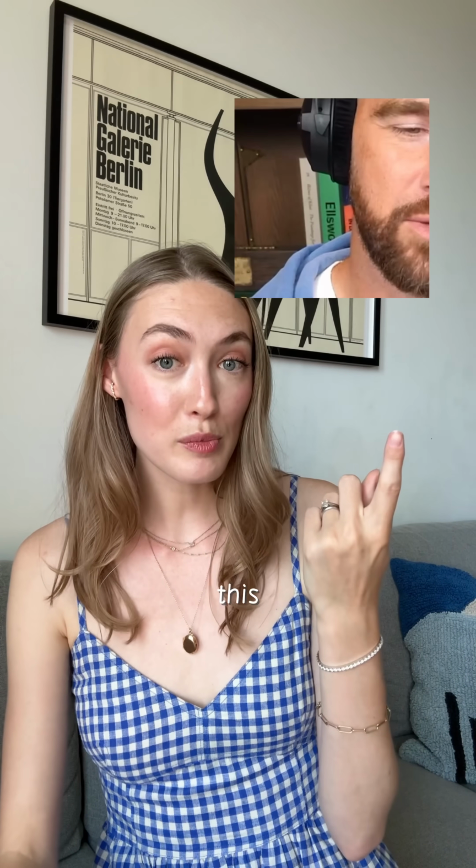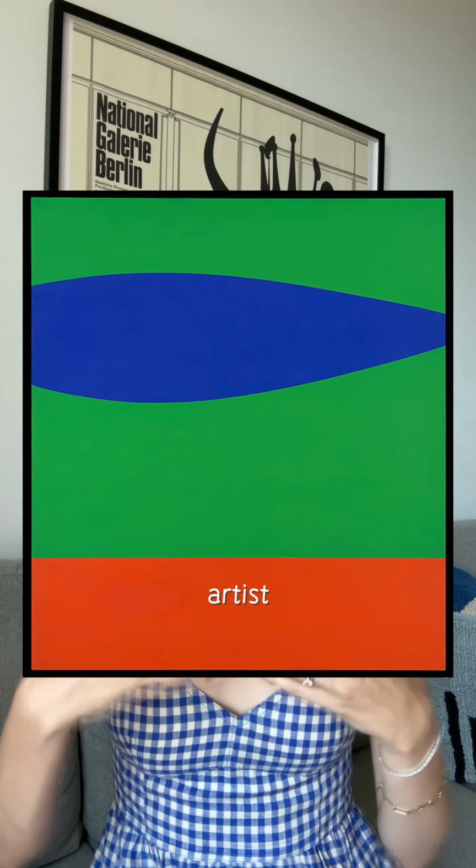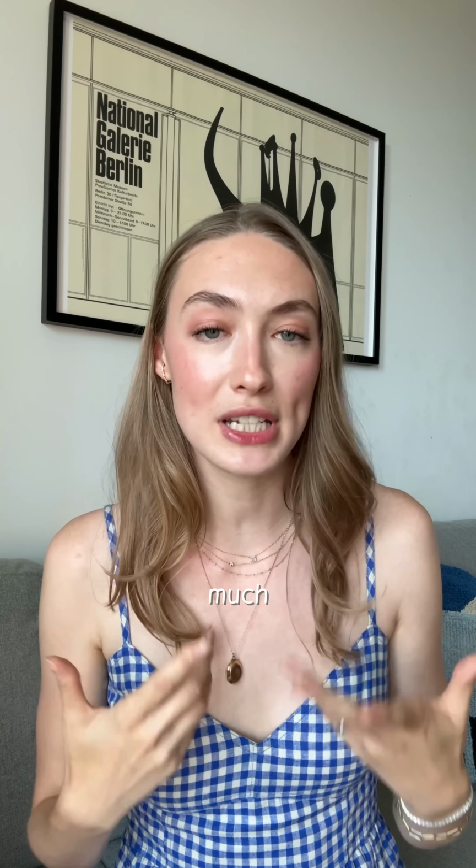Now, this next one took the most digging. It's from this book that was behind Travis's head of the artist Ellsworth Kelly. So he's a very well-known abstract minimalist artist who is basically well known for just using big chunks of color. There's not too much detail going on here. So that was a difficult start.